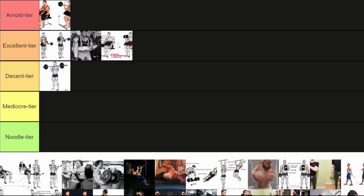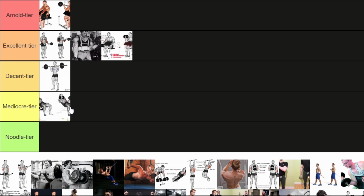After that, we're going to have a controversial entry because I know that many people absolutely love this exercise, but I personally don't like it at all. And this is why I put it in mediocre tier, and that is the incline curl. For some reason, I see many people use it in their program, sometimes even as their one and only bicep exercise. To me, that makes absolutely no sense. This is a third or fourth bicep exercise on your list. It should never be given priority because it truly is subpar.